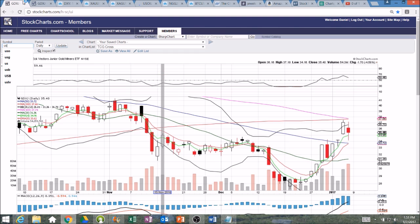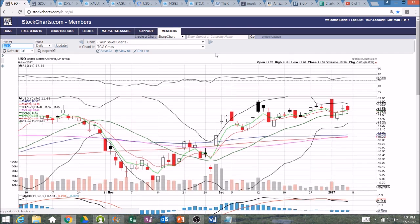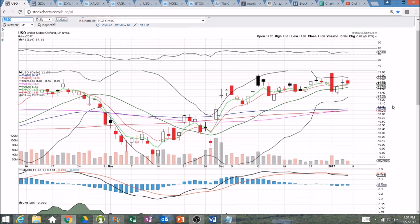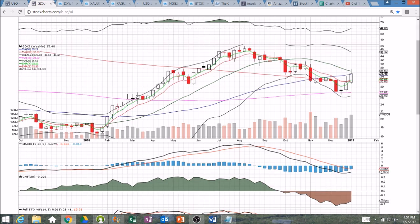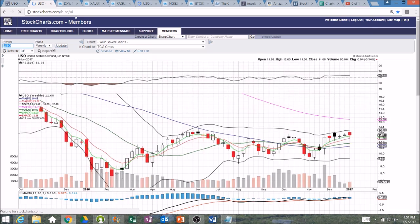Checking in on USO on the daily time frame, we can see the middle Bollinger Band is holding as support. We lost it for a day there on that dump day, but we did regain it very quickly, and that level is at 11.56. You can see how tight these Bollinger Bands are getting, and they did reject the price multiple times, unable to close above that upper Bollinger Band.